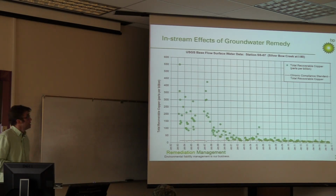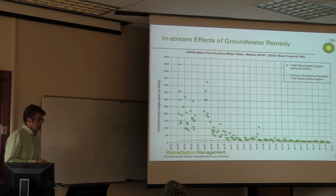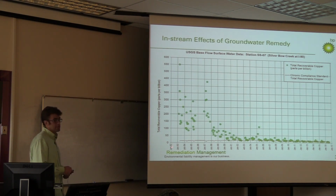So this is data the USGS has collected over quite a long period of time. It started in January of '93. And they collect down, I mentioned station SS7, right there where the interstate crosses the creek. And as you can see, in the early days, copper was up there. This is the state water quality standard down here, so nowhere near compliance. This is total recoverable, by the way, and it is hardness adjusted. The more hardness, the higher the standard, and vice versa.